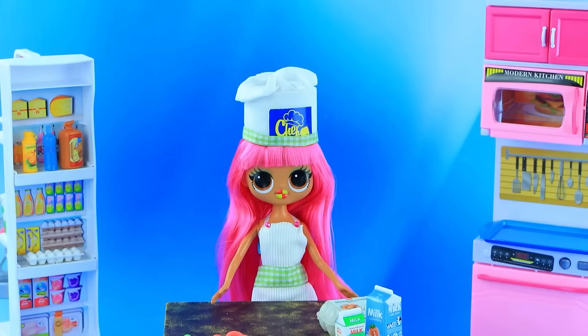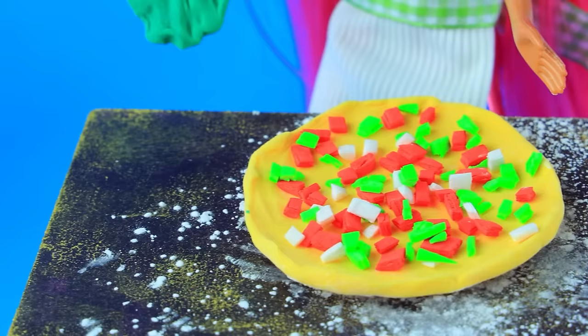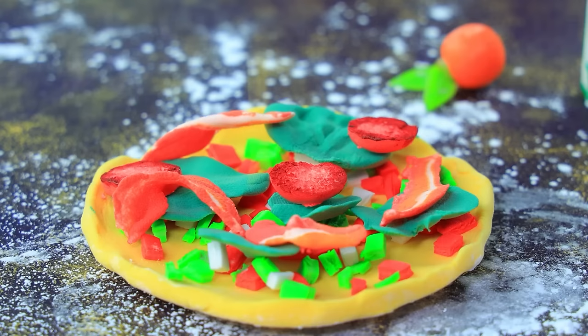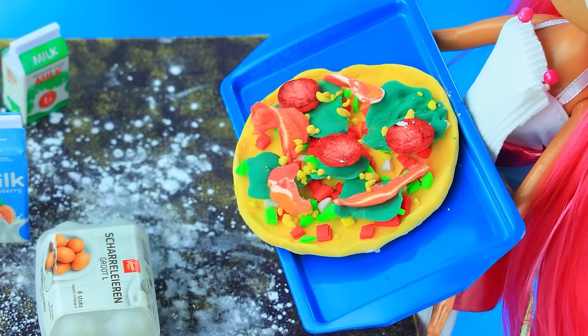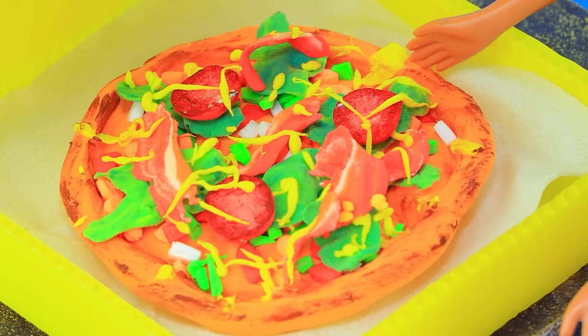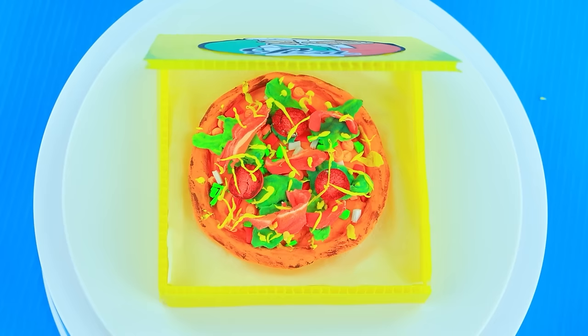Cooking lesson. Sprinkle the table with flour. Roll out the dough. Add vegetables. A little bit of greens. Sausage. Sprinkle with cheese. Put it in the oven. Place the pizza in a box. Trademark label. Nice. Mmm, delicious.